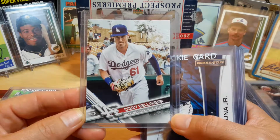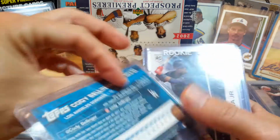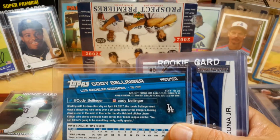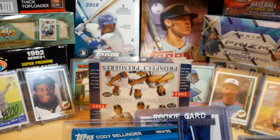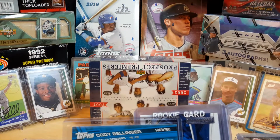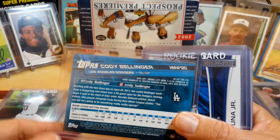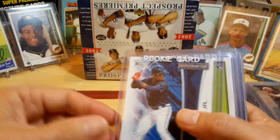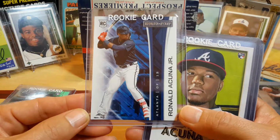I actually didn't have a Cody Bellinger rookie card, so I grabbed this one. This is his 2017, which I've got, as you can see, kind of in the background. I'll tilt up the camera just a little bit. There's a box of 2017 back there that we can possibly pull it from as well, which I'll be opening up on the channel. So that's that. I love these. I think they're underrated, the rookies and stars. I think they're beautiful cards.